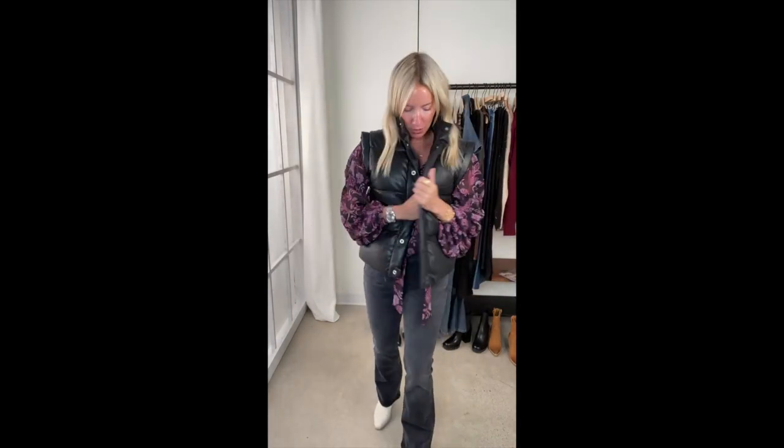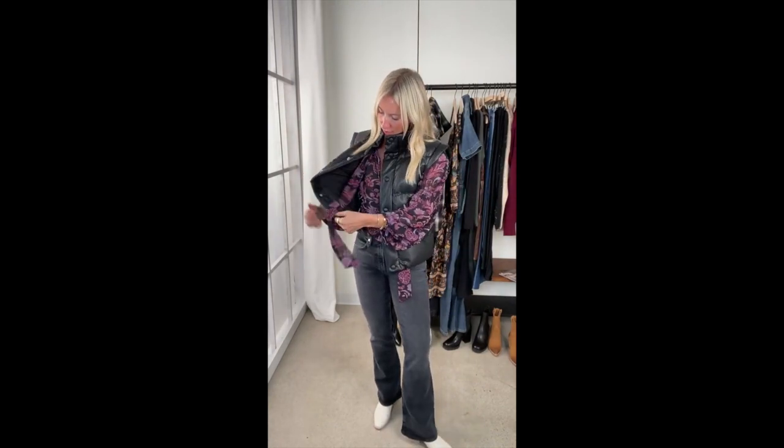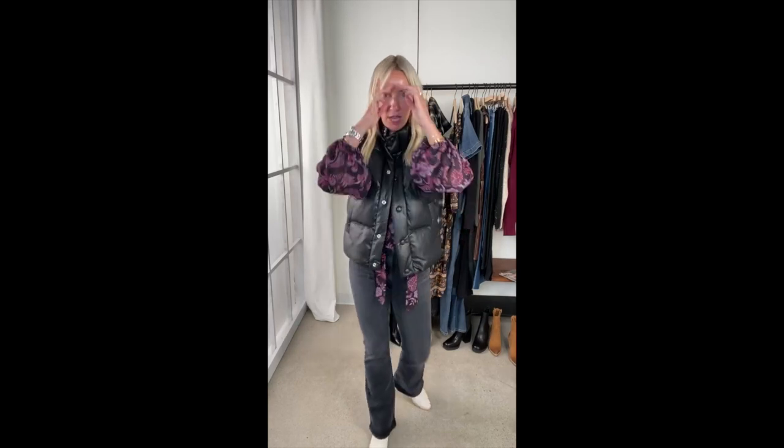So, snap closure on this one. It does have a little bit of a draw cord here, so if you need to cinch it up a little bit in the bottom, you can. The idea of wearing this over that Michael Stars dress with a boot, I think feels so chic. Throw on your sling and you are good to go. Such a great little jacket.